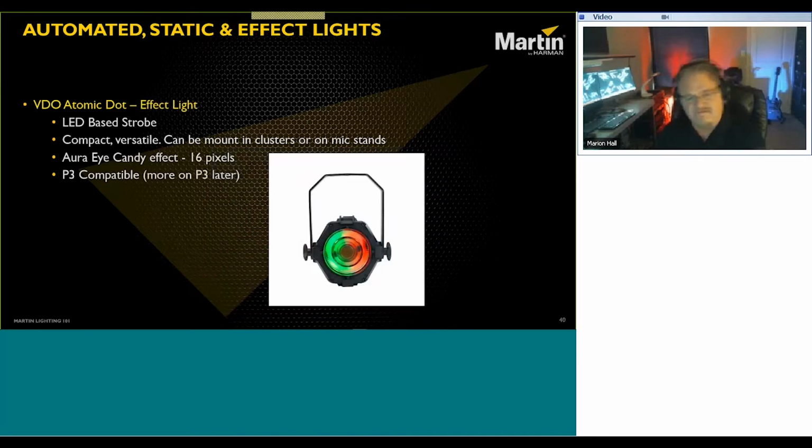There's actually 16 pixels that are used for the Aura backlight, and there are different macros that you can use to change the colors and make them continuously rotate and do all kinds of wacky eye candy stuff, for lack of better words. And again, it runs off our P3.